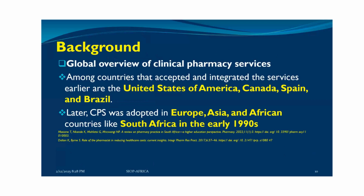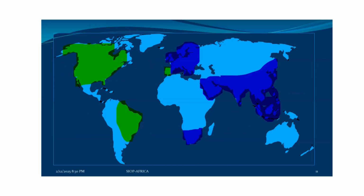In a global overview of clinical pharmacy services, the countries that accepted and integrated the services within their health systems are mostly Western countries: the United States of America, Canada, Spain, and Brazil. After that came some countries in Europe, and also Asia and African countries like South Africa and Egypt, which were among the early countries to introduce clinical pharmacy and integrate it into the health system. So this is what we can see.